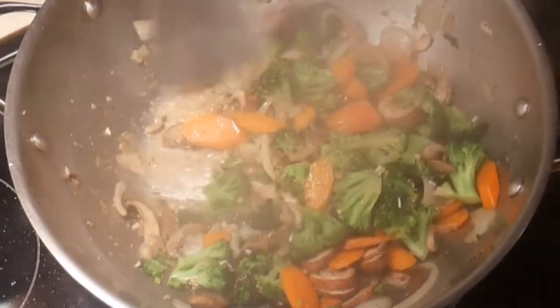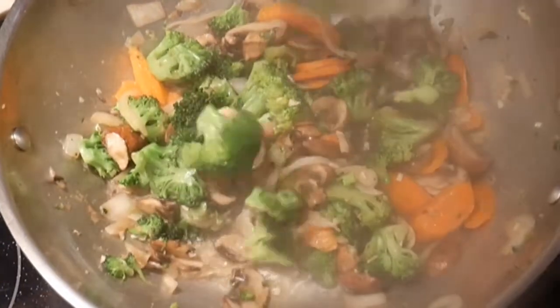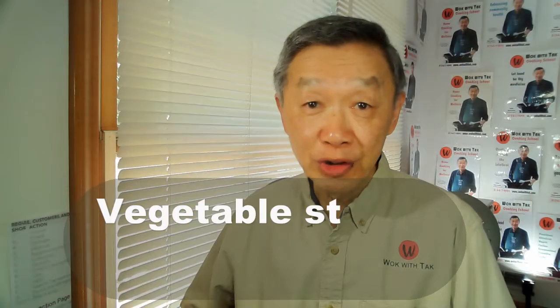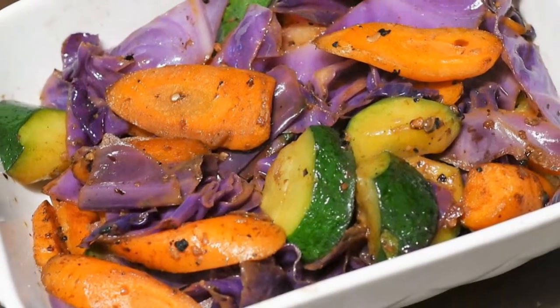This dish contains no processed food, and it is high in fiber and low in calorie. Furthermore, the dish only takes 6 minutes to cook. Following are some of the key points of how to make this dish on a regular basis. Number one, template-based cooking. This dish is based on a generic vegetable stir-fry template. Therefore, you can easily make substitutions and replacements as you see fit.